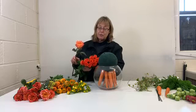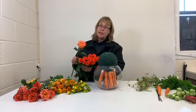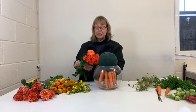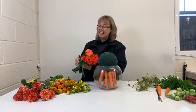So always give us a call if you're unsure on what you're buying, and we can advise you as to the head size, so that you're not disappointed when you receive what you think are going to be huge roses and actually they're quite a small variety.